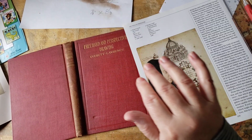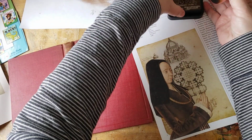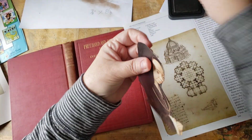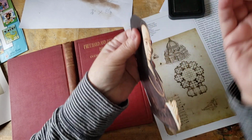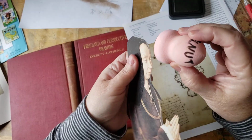Okay. I want really, really dark brown for around this edge. And this is walnut distressing. It's very dark.